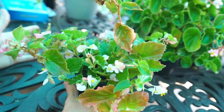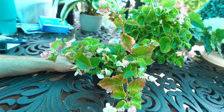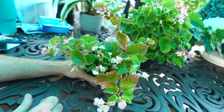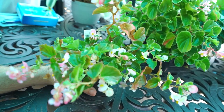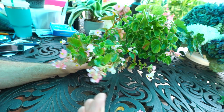This isn't a type that you necessarily grow for the foliage. I would imagine without flowers, this would probably look like a raggedy mess. And they're going to need occasional prunings, you know, keep their shape looking nice and encourage more growth so that you have more flowers on them. Not a big deal, easy to do, and it's gonna look nice. Add some interest, some character, and a little bit different.